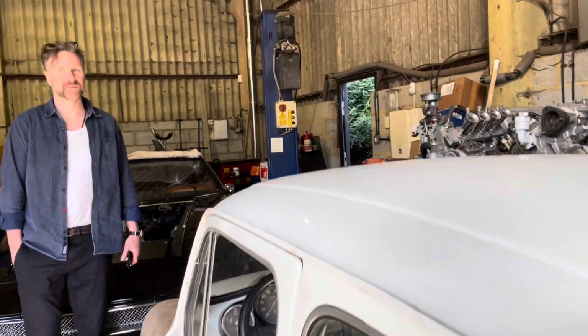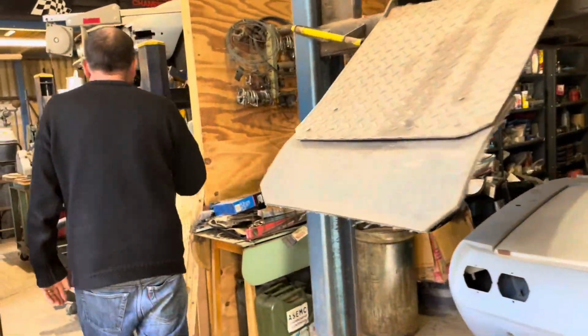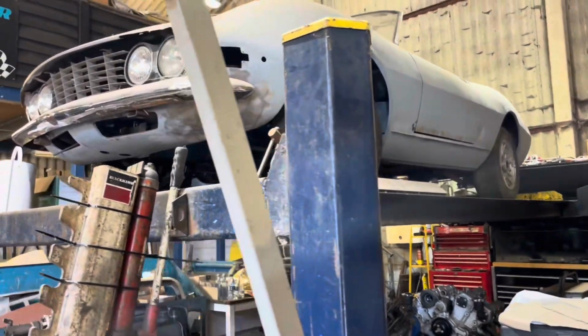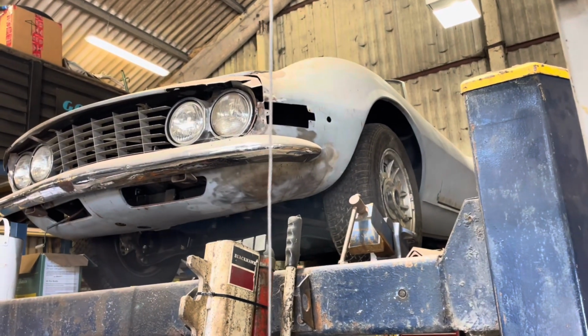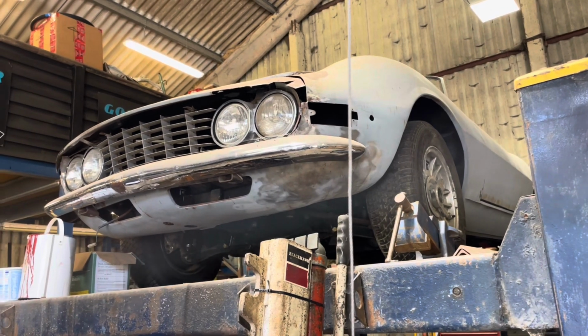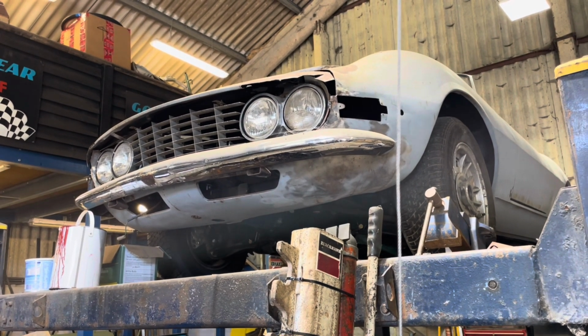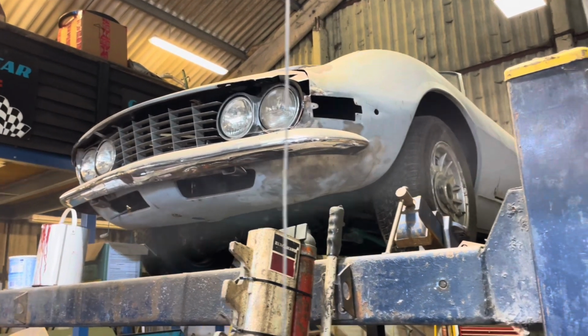So that's that, and then next door through here, there's another Dino Spider, but this one's significant because this is an Agnelli car. So this was Umberto Agnelli's car. Umberto Agnelli is the Fiat boss, Gianni's brother. Famously, Gianni Agnelli is the guy that owned Fiat, and his brother Umberto then took over the reins of it.